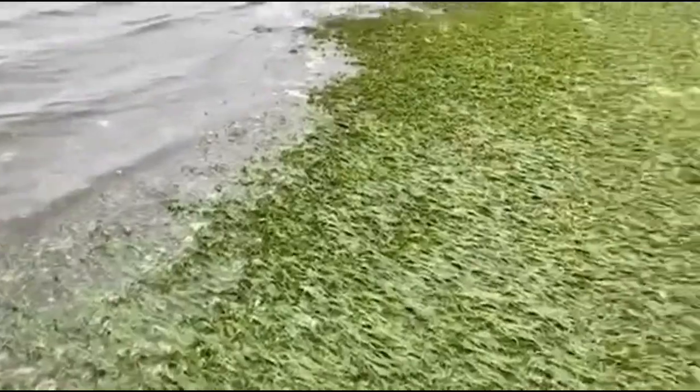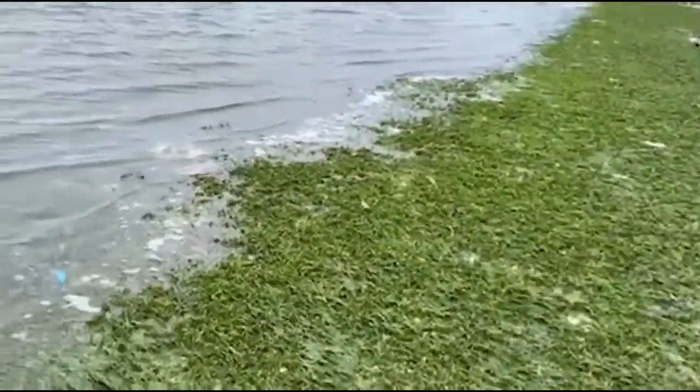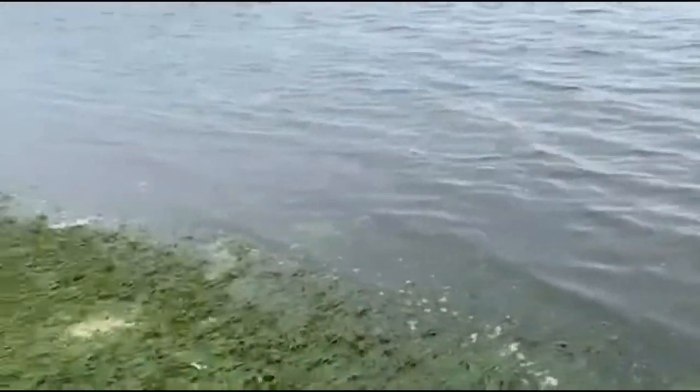Let's help and preserve our ecosystem all around the world, especially here in the RMI, to exist for a longer time here on this planet.